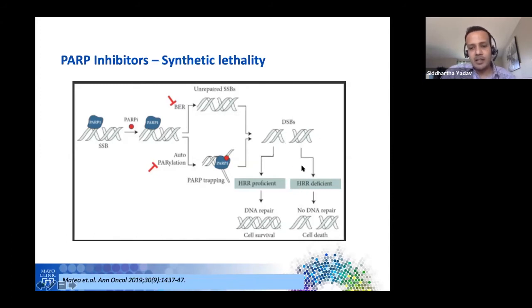Now, typically, in a double strand break, if you do not have germline mutations, that is, you are proficient in your homologous recombination, DNA repair will happen. But if somebody is a germline mutation carrier, there won't be any DNA repair and there will be cell death. And this is what we are using in cancer cells to lead to synthetic lethality in cancer cells.